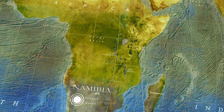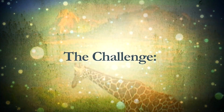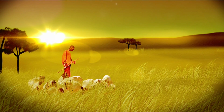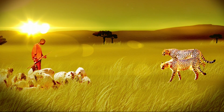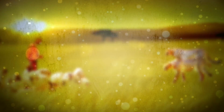From our base in Namibia, where we have a research and education center, we're working to save the wild population of cheetahs from Namibia and throughout the range. So here's the basic challenge. You've got humans that need land to grow food and raise livestock. You've got cheetahs that live on that land and sometimes have to prey on that livestock. You want to save the cheetah, but you don't want to hurt the farmer's livelihood. What do you do?